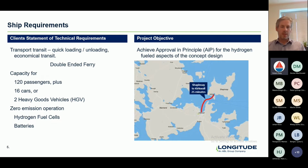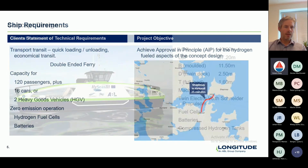So really, as Declan said, it's a double-ended ferry to operate on the Shapinsay to Kirkwall route up in the Orkney Islands. Capacity is for 120 passengers, 16 cars or 2 heavy goods vehicles, and the objective is zero emission operation, so using hydrogen fuel cells and/or batteries. So that was the statement of requirements.